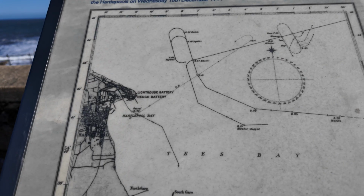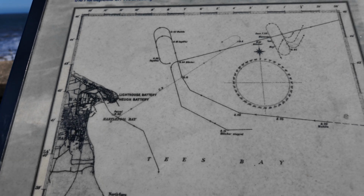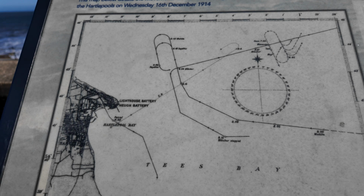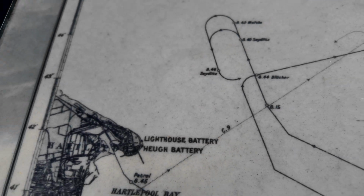And here's a map of the area which details the movements of the German High Seas Fleet prior to the bombardment of the Hartlepools on Wednesday, 16th of December 1914. And that's where we are here. Lighthouse Battery, Yuff Battery, Hartlepool Bay.